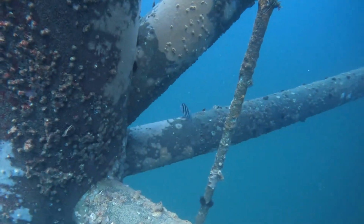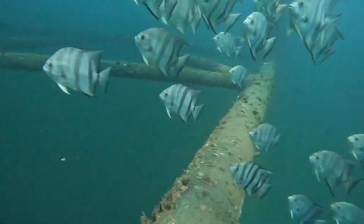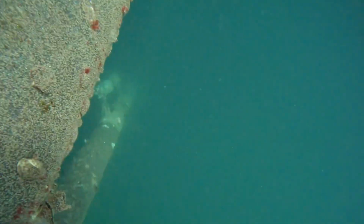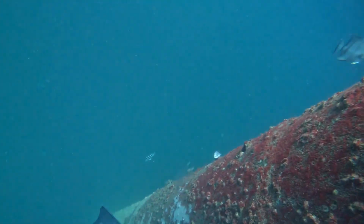So in this dive here, we get a glimpse of a lone sheepshead. They usually swim in packs. They're usually kind of with their boys, hanging out on pilings, hard substrates. That guy was by himself. Oh, what are you doing? Lonely little feller.